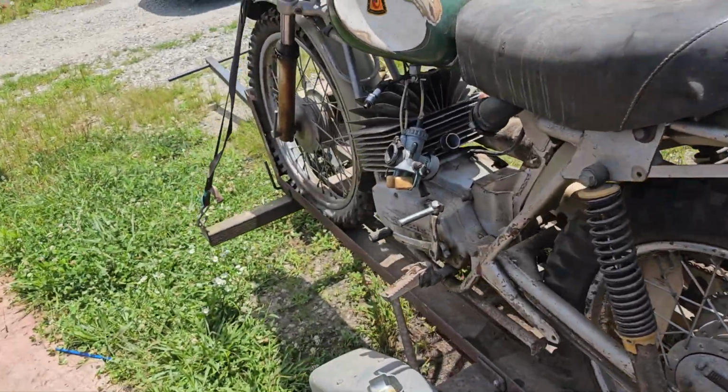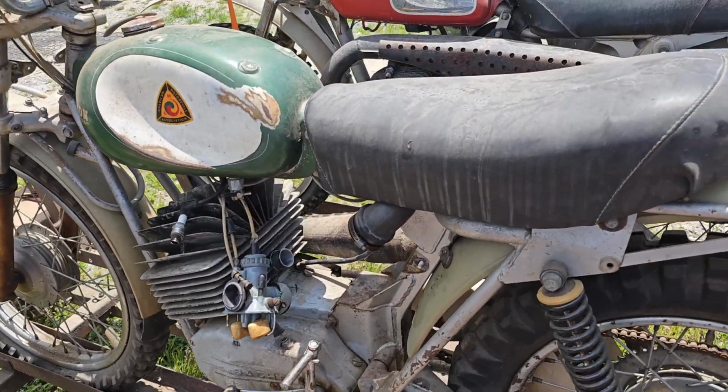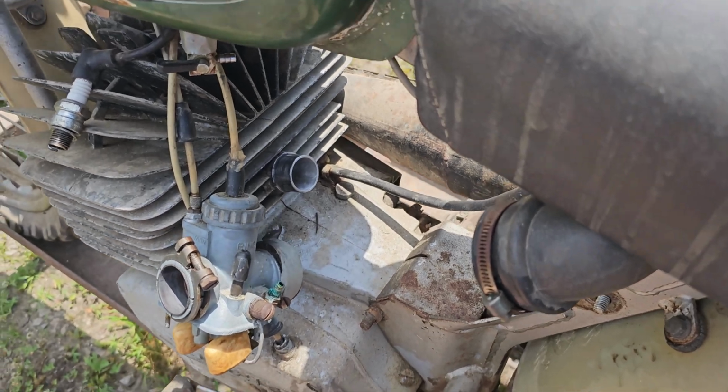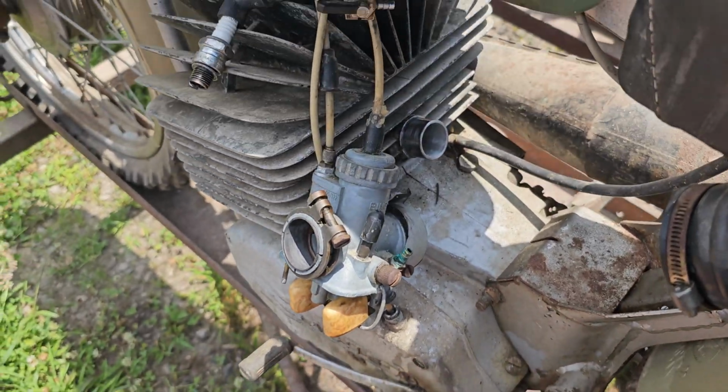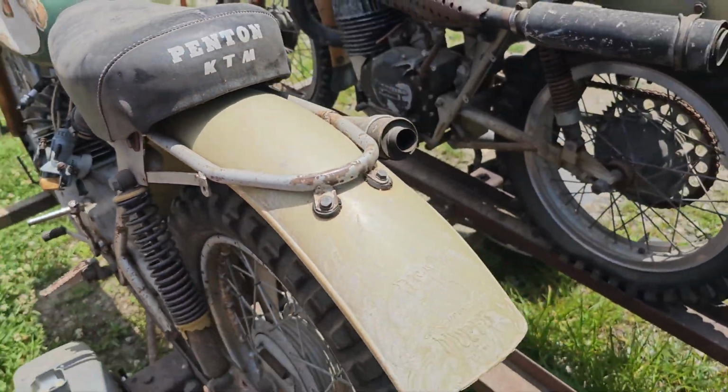And here just a little bit ago, got up the gumption to come see if they spin over, and sure enough, both of these spin over. And by the sound of that, dunk, dunk, dunk, it sounds like they got some pretty good compression.